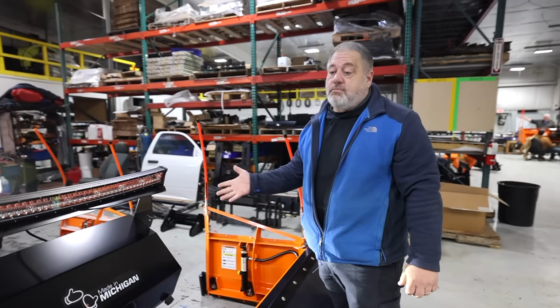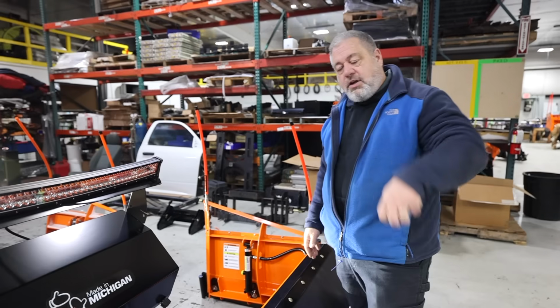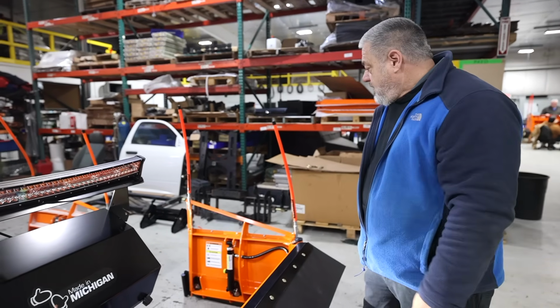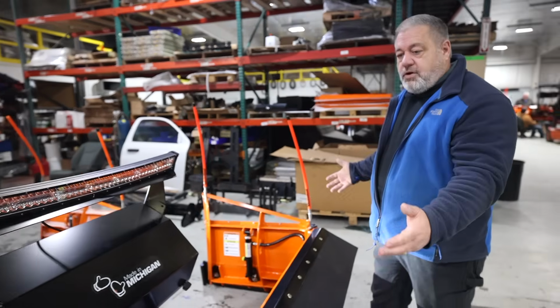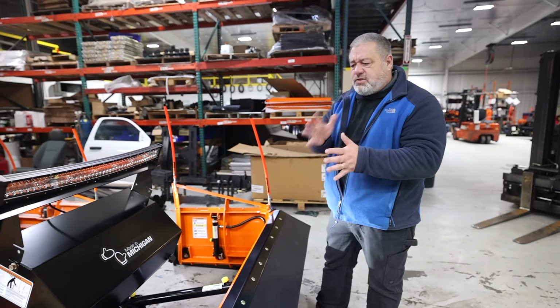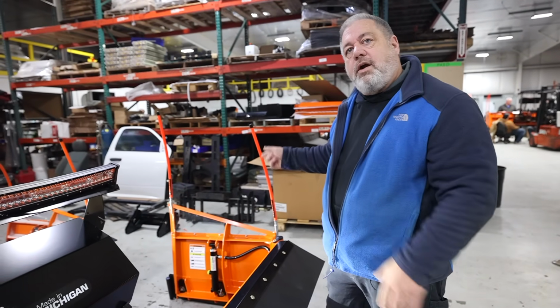You're gonna love how this comes on and off the truck. We call them, they're not kickstands, they're jack stands, because when they go down, they actually lift it up like a jack. It's pretty cool. What else can I tell you? It's still 8 foot on the center, 3 foot on the wings. The cutting edges actually move down another inch, so you even get more wear on the wingtips.